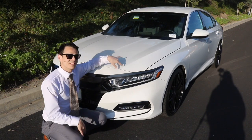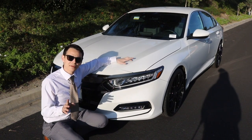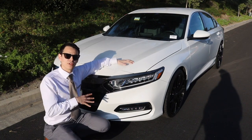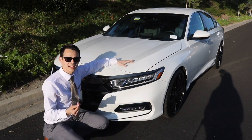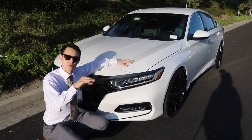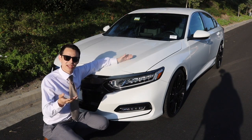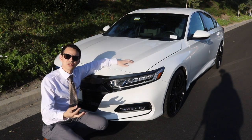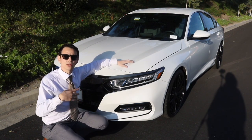Now, in terms of design, there's really nothing too different from the 2018 model to the 2019, especially with this trim. Typically, the only difference that you're going to find with a 2018 to a 2019, especially when staying within trim levels, is maybe a gallon or two of fuel efficiency, or maybe if Honda releases some new technology. Typically, the newer model will include that.